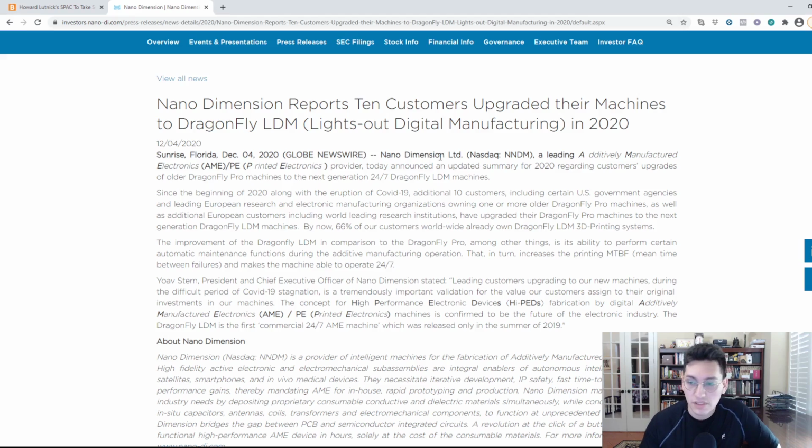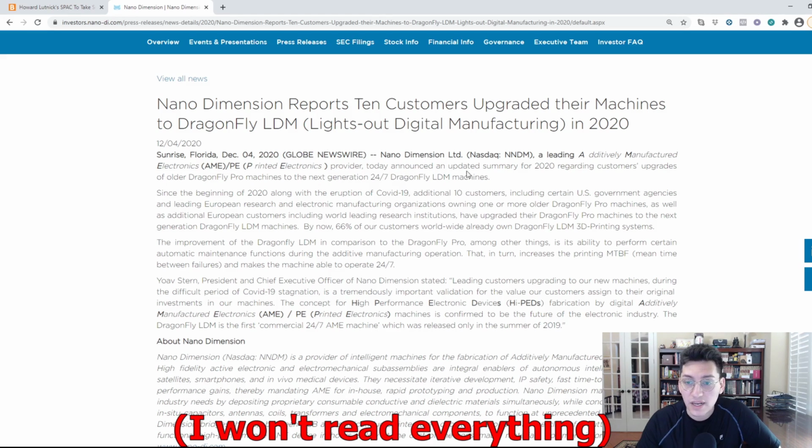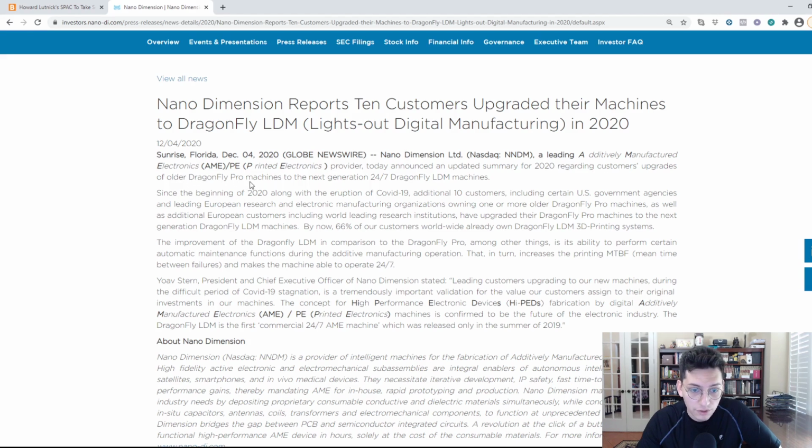So the article goes as follows. Nano Dimension, an additively manufactured electronics company, today announced an updated summary for 2020 regarding customers' upgrades of the older Dragonfly Pro machines to the next generation 24/7 Dragonfly LDM machines. Since the beginning of 2020, along with the eruption of COVID-19, an additional 10 customers have upgraded their Dragonfly Pro machines to the next generation Dragonfly LDM machines. By now, 66% of their existing customers worldwide already own the newest Dragonfly LDM 3D printing systems.